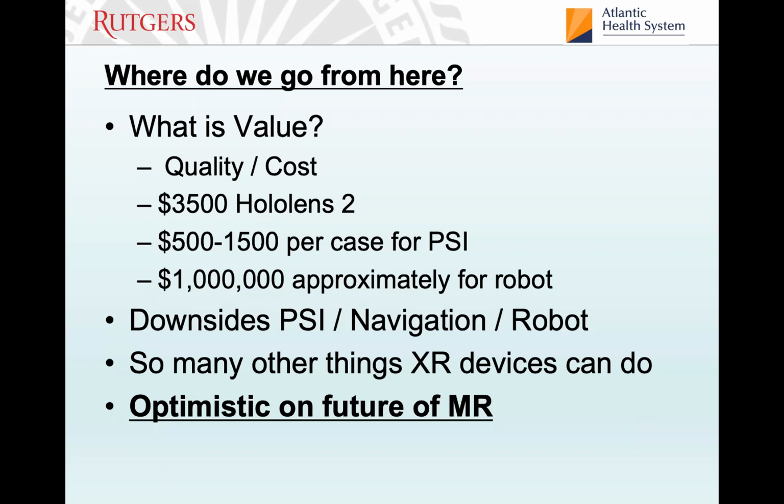So it seems like, as you get more experienced hands, you can be very similarly accurate to this. It seems like it probably will offer a cost savings on the whole because it's a singular $3,500 investment. There are some other downsides to PSI and navigation. They're all still very good. I think that anyone who wants to use the technology is still obviously well within their rights to do so. We'll see what comes of it over time. We're just scratching the surface of what this stuff can do.